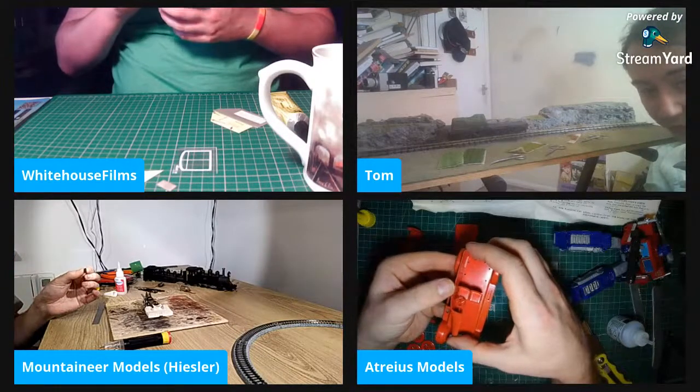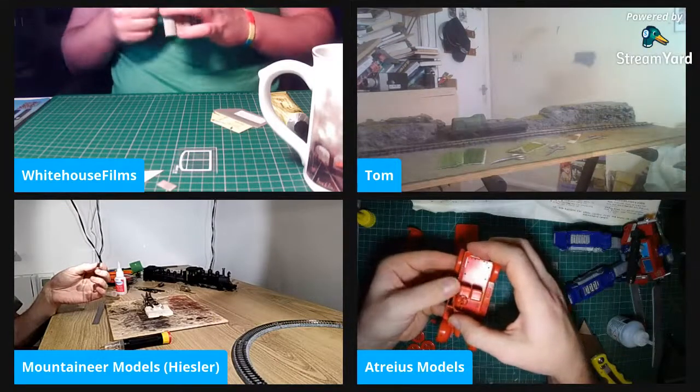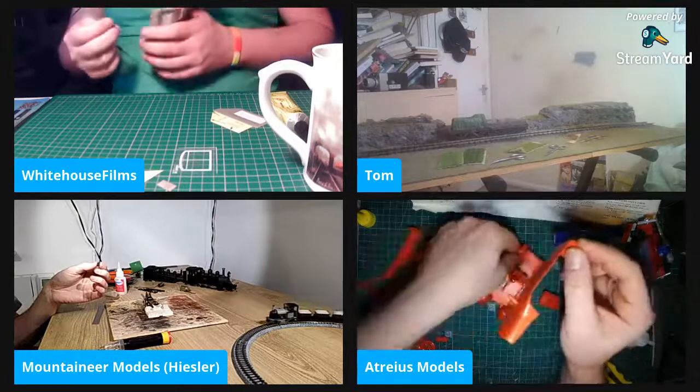Okay, so I think this is a question from Max. What make is the 009 engine? I made it myself, sort of.